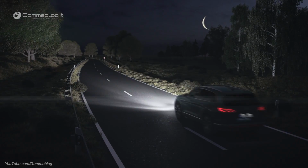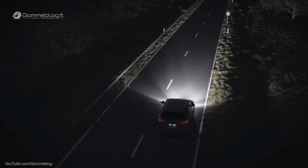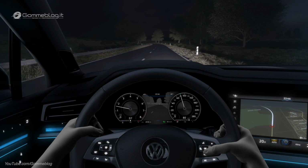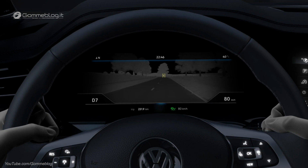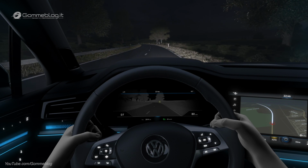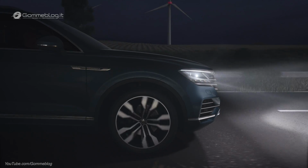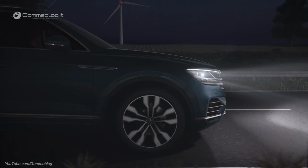Keep an eye on everything even in the dark with optional night vision. Its thermal imaging camera can detect people and larger wild animals up to 130 meters ahead, displayed in the digital cockpit. The car flashes a warning in combination with LED matrix beam headlights. Additionally, the brakes are made ready for emergency braking. The optional night vision in the all-new Touareg.